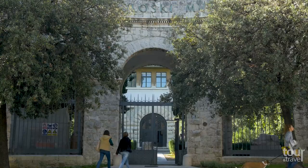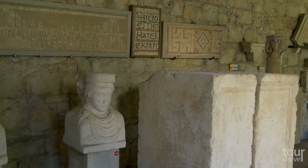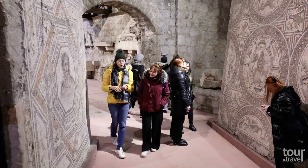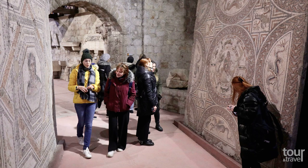If you want to discover more about this area's remarkable history, visit the country's oldest museum. This archaeological museum was established in 1820 and is only 1 kilometer from the city center. More than 150,000 unique artifacts cover the period from prehistoric times to the epoch of famous Croatian rulers.